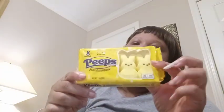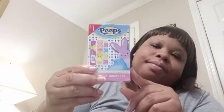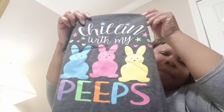She got some Peeps candy. She got some crayons. She got some Band-Aids. She got some cotton candy. She got the pizza drink. She got this Peeps shirt, chilling with my peeps. She got the shirt. I'm about done. Hold on. She got the Peeps headband.